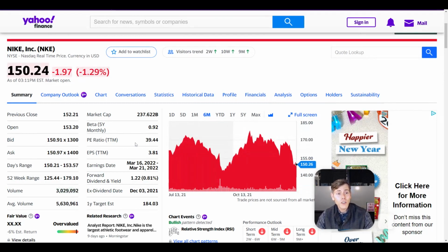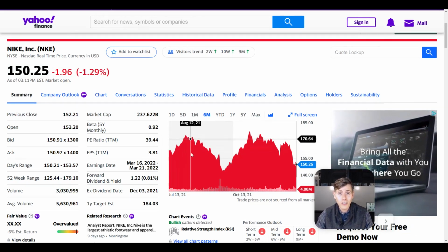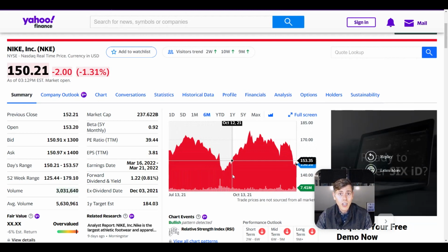One is we know that they do make profits, right? So they got a PE of 39. They also make shoes and they continue to dominate the industry that they are in. Okay, everybody wears Nike shoes. I'm wearing Nike shoes right now. Okay, so the picture hasn't changed. They continue to be top of the market when it comes to their types of products. So anytime this stock pulls back, I'm actually interested in owning shares.